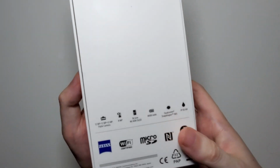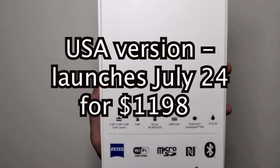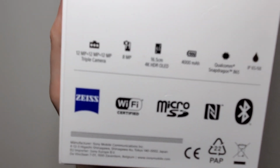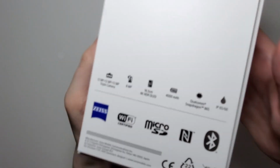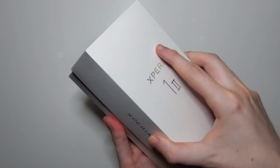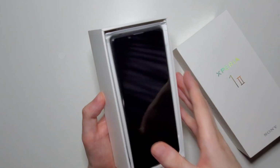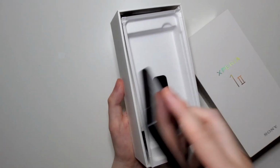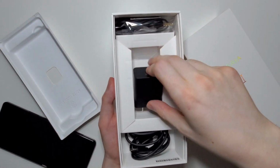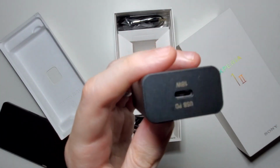So the box is pretty standard. This is the review unit, but it should be the same as the retail. On the back we have some specs which I'll cover in a few. Alright, so on the inside, we have the Xperia 1 II, which I'll get to in a few. We also have a wall charger, a quick charge with USB-C.